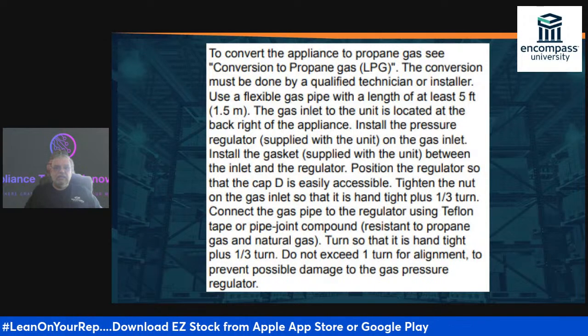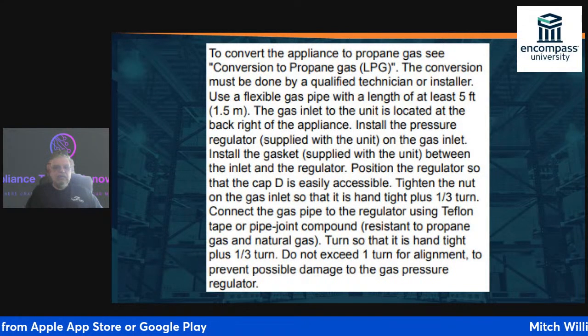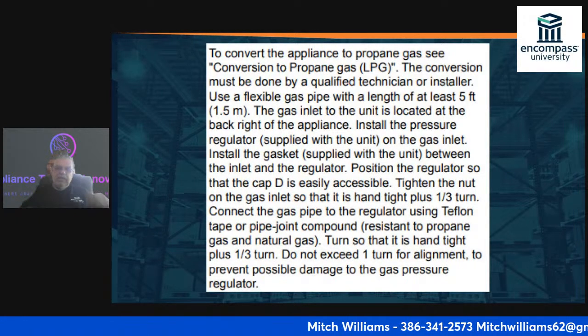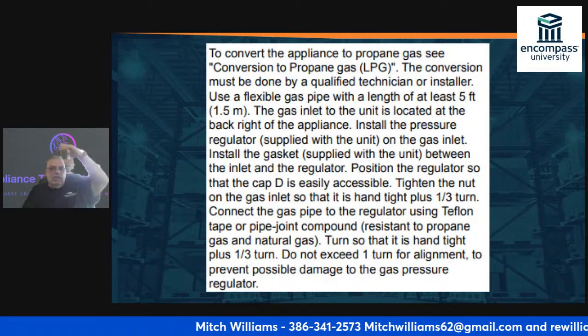The gas inlet is located at the back of the appliance. Okay, install the pressure regulator supplied with the unit on the gas inlet. Install the gas supplied with the unit to the inlet in the regulator.